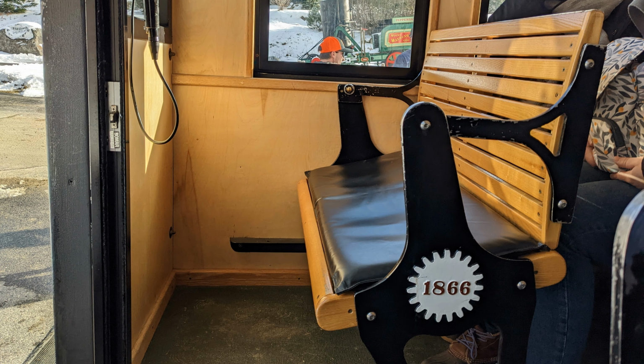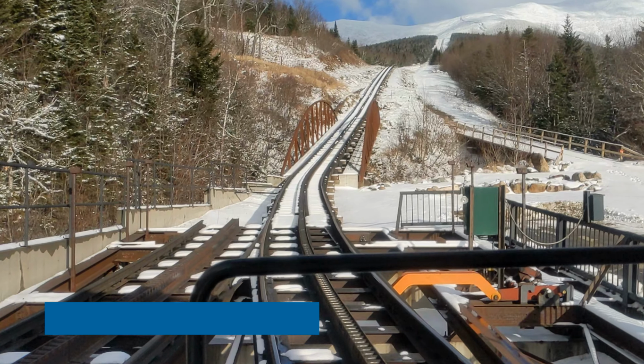If you ever ride on the Cog Railway, you'll notice that the seats are tilted at a 20-degree angle. That is because of how steep the track gets. So in order to keep you straight up and down, they have to tilt the seats forward.